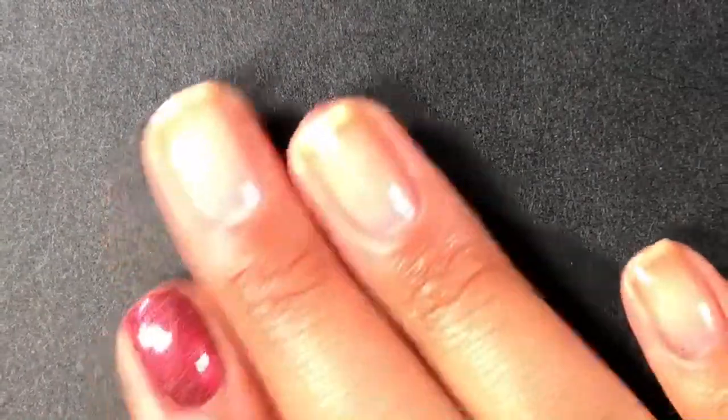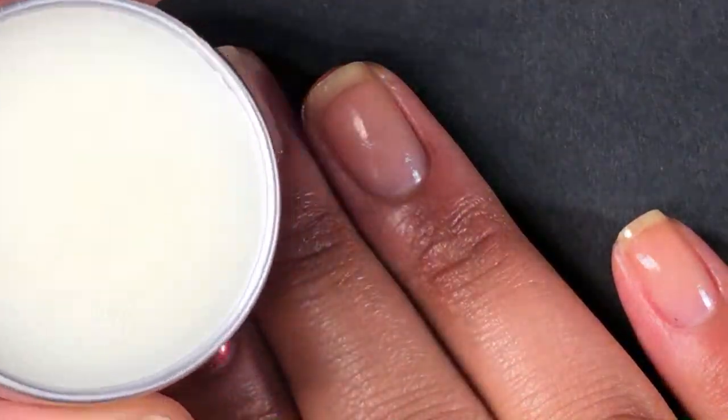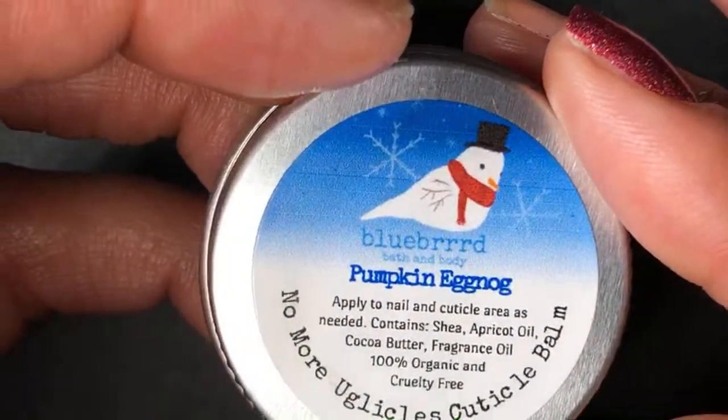All right, let me put a little bit of this on so you can see. Ooh, I've used this before, but I'm always so impressed when I use it again. It just melts into the skin so beautifully. It's got kind of a balmy texture to it, and it's very moisturizing.